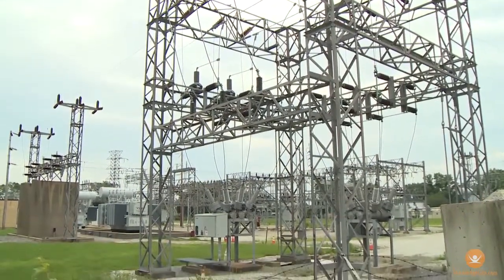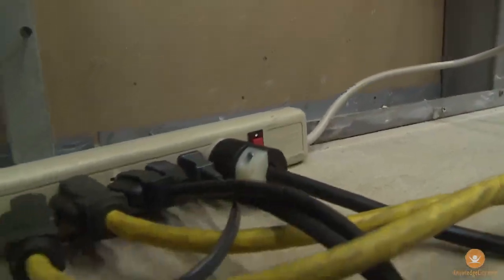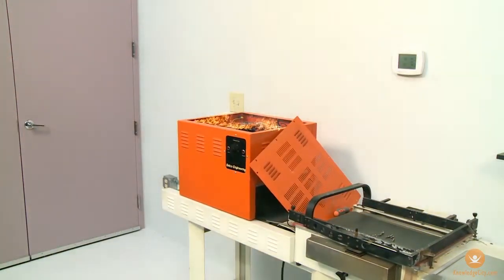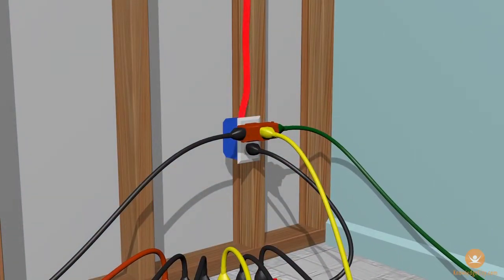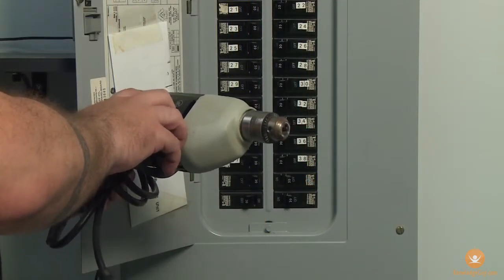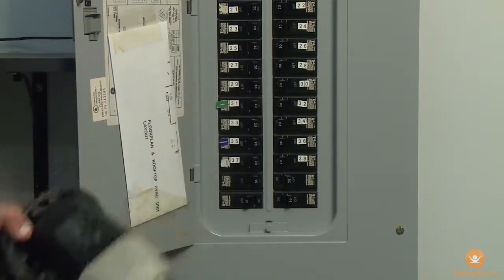Electricity is involved in many industrial fires as well. Electrical fires can be caused by overloaded circuits, damaged equipment, and not following safe work practices. Overloads occur when too much power is being drawn through an electrical circuit, which can cause the wiring to heat up and catch fire. So before you plug in a power tool or piece of equipment, make sure the circuit can handle its power requirements.